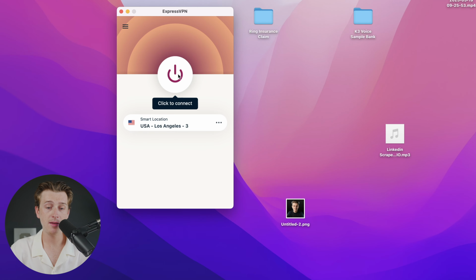Now, as you can see, this actually is ready to go. We have our little client here. You can't really make it bigger than this, but that's okay. You don't really need to. And then as you can see, the smart location that it's currently connecting me to is Los Angeles, which is actually where I'm located.